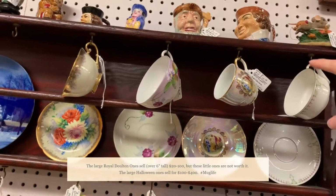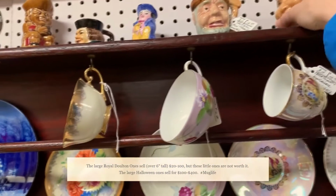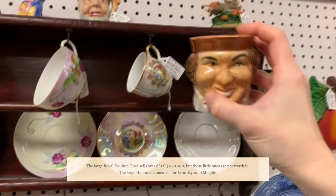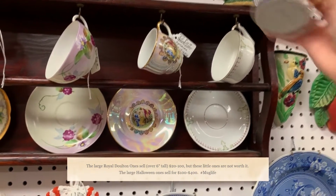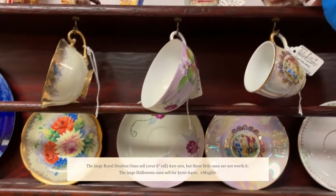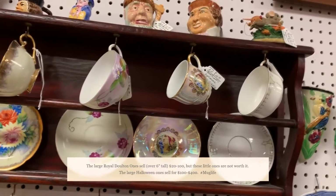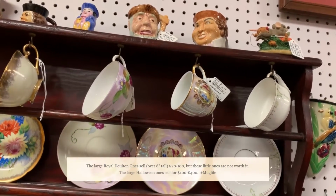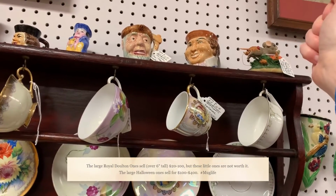Okay, so this is the 8th booth in this mall that I found Toby mugs. These are Toby mugs, little awkward man face things. The reason why they're in 8 booths is because people think they're worth lots of money, but these are like the Wedgwood, out of fashion. So you're just gonna hold on to them for a while and not sell them, and that is why everybody has them, because no one can sell them. So stay away from those. Don't buy those.